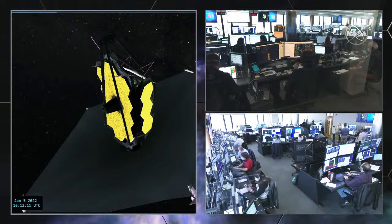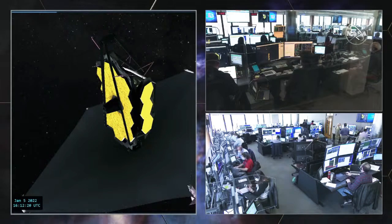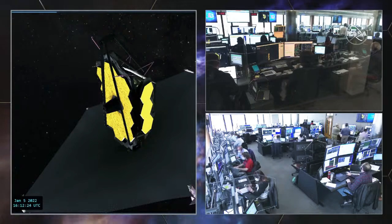You can go to the website, Where is Webb? And there's lots of information as to where exactly Webb is on its path out to L2, the Lagrange point, 1 million miles away from Earth, as well as the temperature. You can actually see in real time the different temperatures on the sun side of the telescope and the cool side of the telescope.